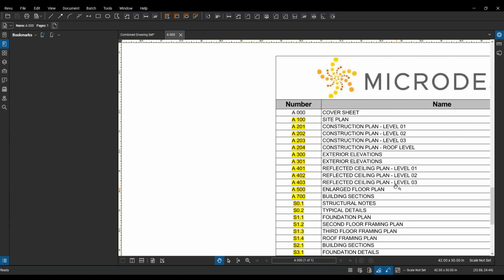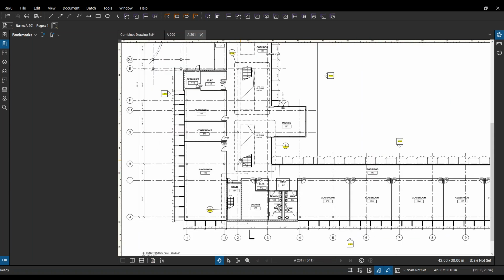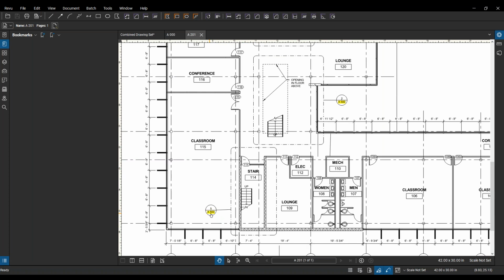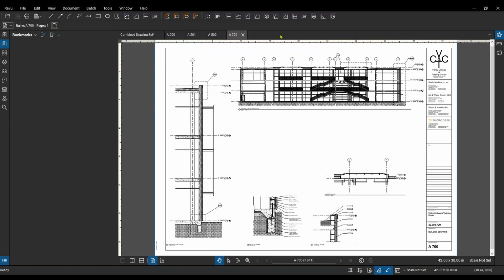A700. Well, let's jump to a different one. There we go. So we can see all of these got hyperlinked, but now instead of being within one document, the batch tool is going to let us load in multiple different documents and apply these tools across all of them. And then I can jump from document to document like this. These are all separate PDFs.